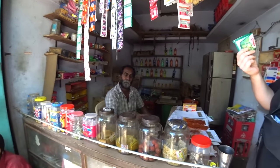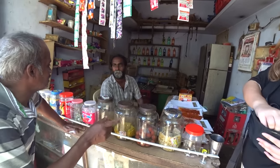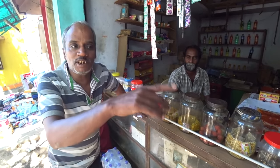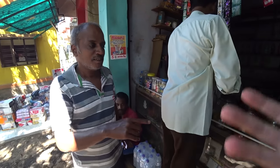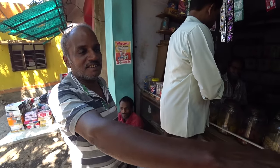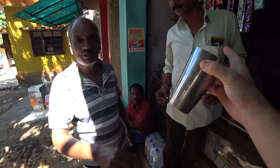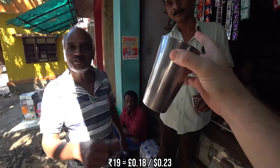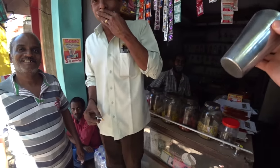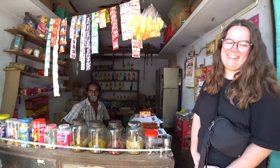25, okay. And then this, 35. Total 25. Oh, but how much is just the Sarbath? Just so I know. Total. This is Surf Excel, 6 rupees. Okay. For 2 packets. But this, how much is this? 19 rupees. 19? 19. That's a very strange price. Why not 20? 19. Very strange price.